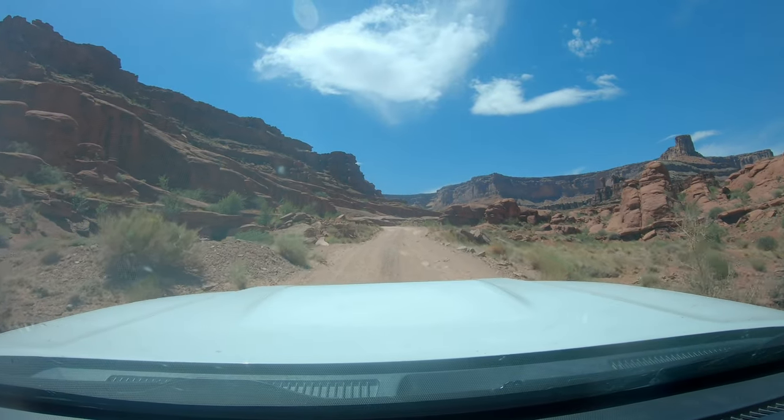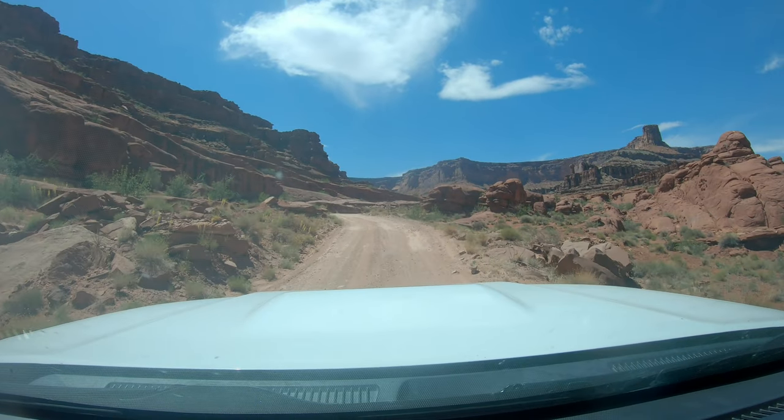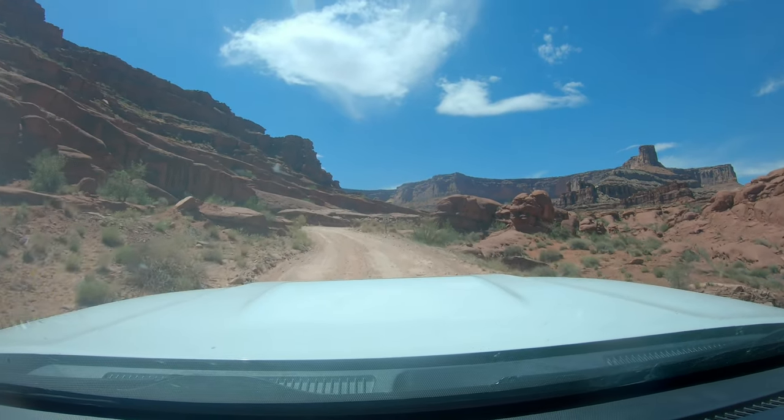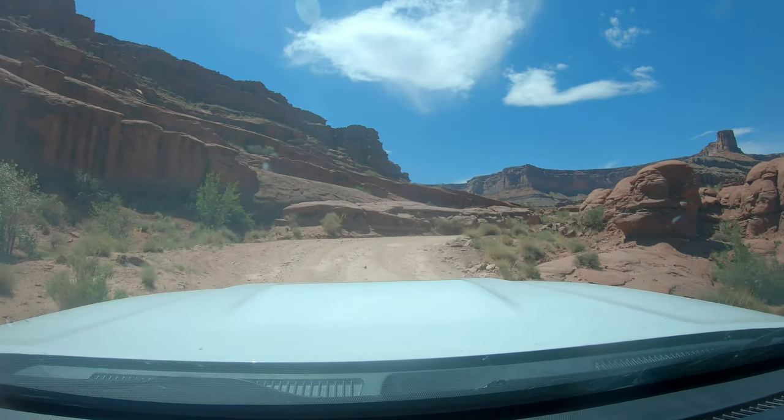We just entered the national park. Best I can tell, it's another 6-7 miles or so to get to the road, right there by the Islands in the Sky Visitor Center.